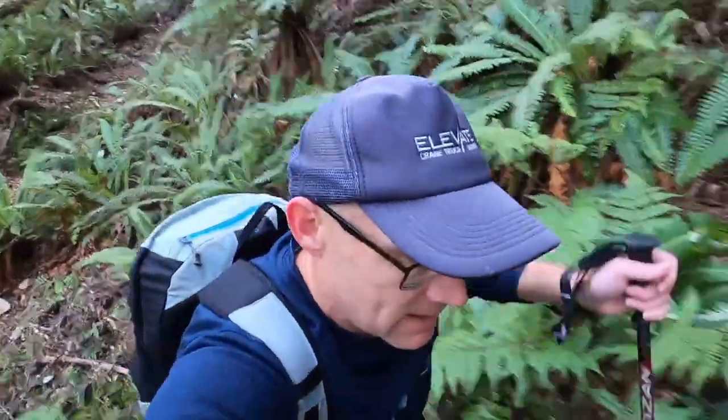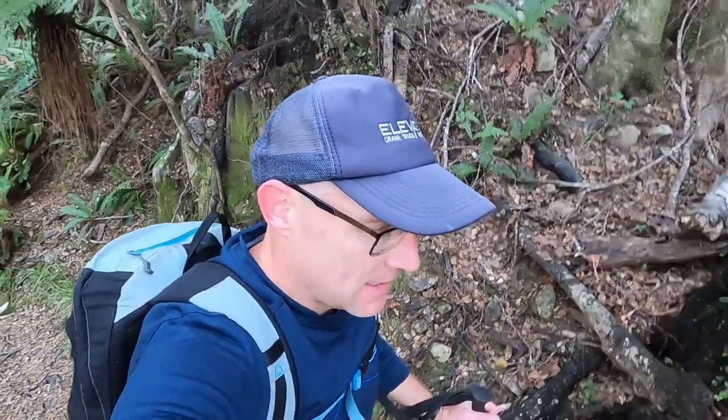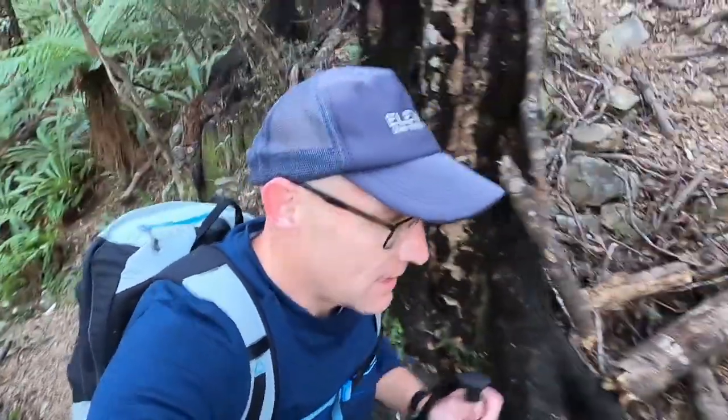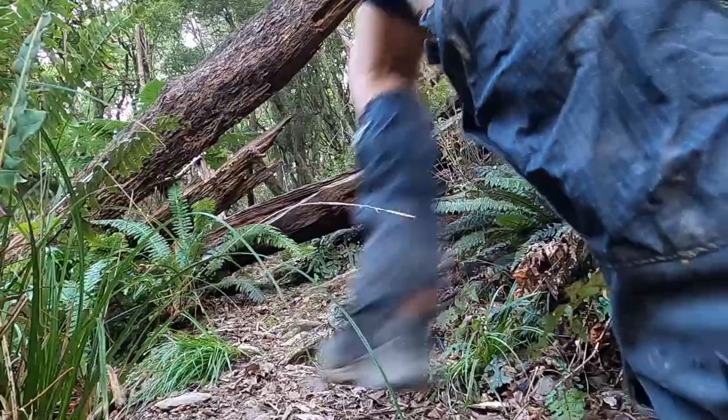Sam here, and it's been a while since I've been out and about, but I made an early start this morning, and I'm heading up Mt Duppa, kind of near Nelson. We're going to get up to the tops and have a bit of a search around, see what we can find.